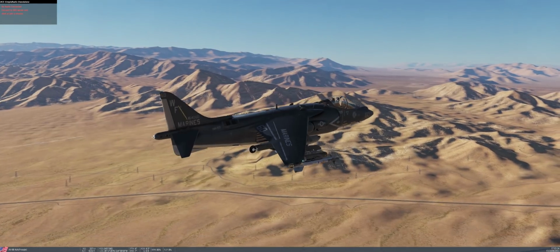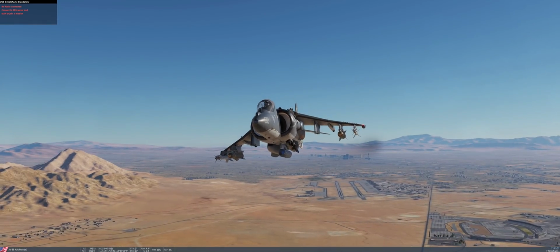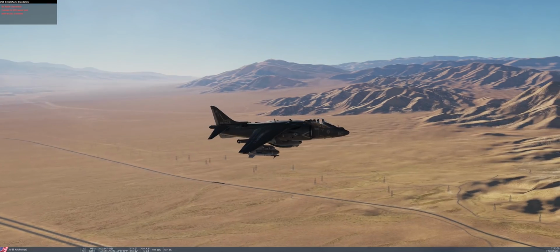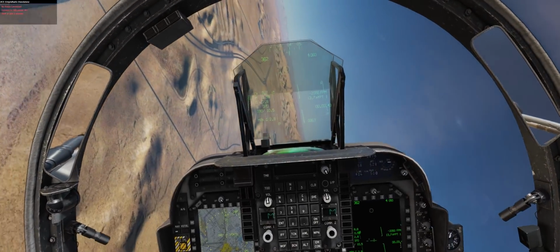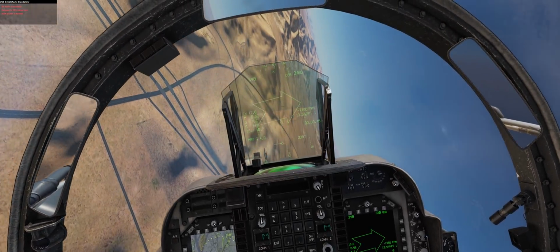The unique profile of the AV8B Harrier in flight. Look at that. I think it's a beautiful aircraft. A lot of people don't like it. I think it's amazing. It has a considerable turn of speed, and it is very agile as well.